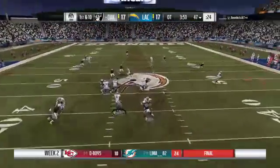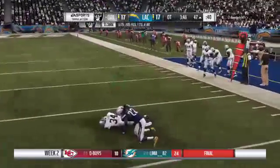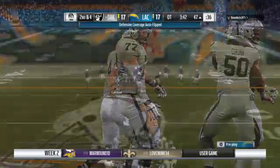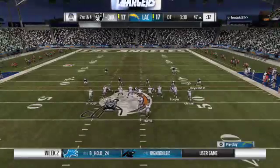On first down, Carr finding his safety valve here. That's complete. And he'll get it down to the 47 here. Give him 6 on the play. And it'll be second down. Back-to-back completions, and that puts them in enemy territory.